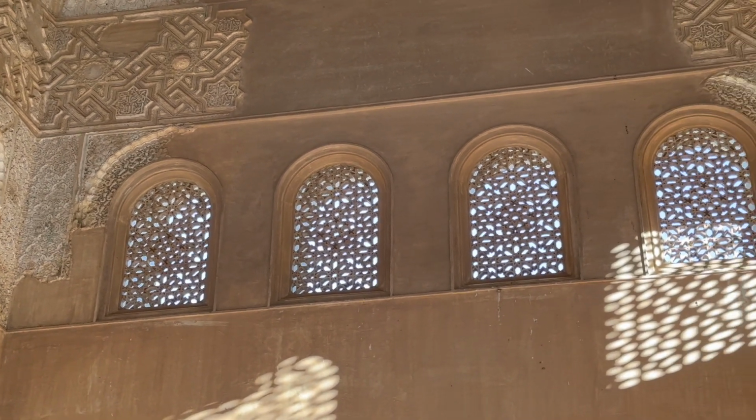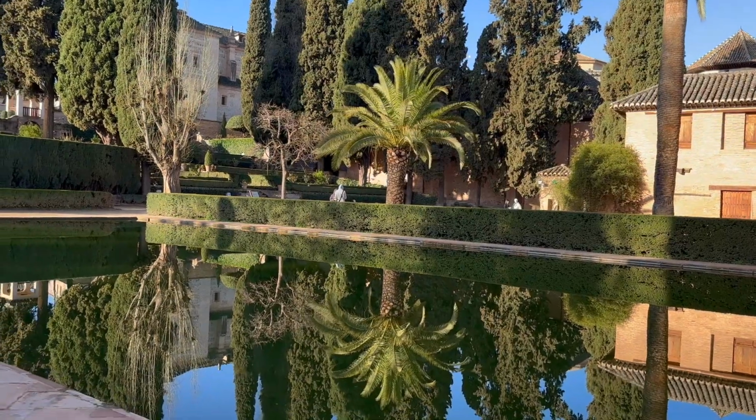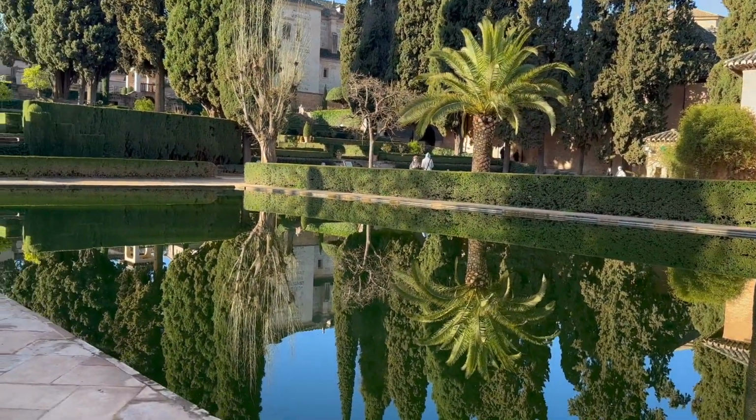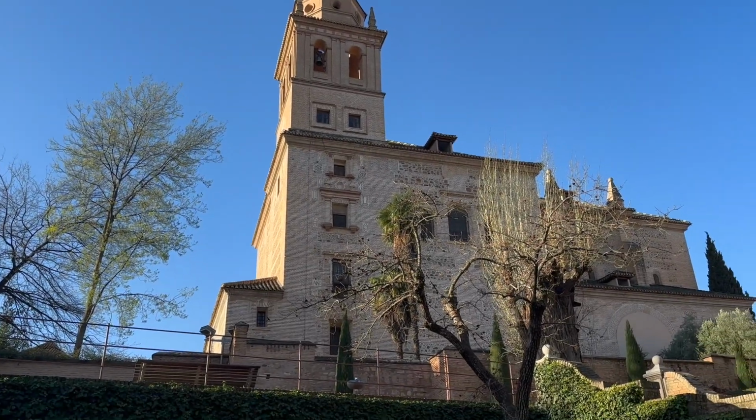The Alhambra wasn't just a luxurious residence, it was designed to reflect Islamic ideas of paradise. Water features, courtyards, and lush gardens all contributed to this feeling of peace.